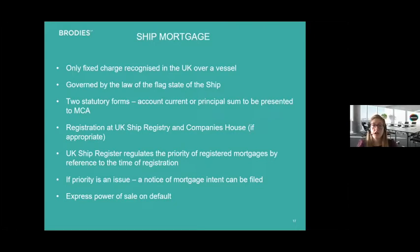As mentioned, there are two statutory forms of ship mortgage. So one secures an account current, which is an account or arrangement between the lender and borrower, where the balance secured may fluctuate from time to time. And the other secures a fixed principal amount and interest. Now, although it's usual for ship mortgages to be granted to secure a specific loan, a long-standing practice is to use the first form, so securing an account current rather than the principal sum and interest, as it doesn't require the full details of the transaction to be set out, and it just gives a bit more flexibility.